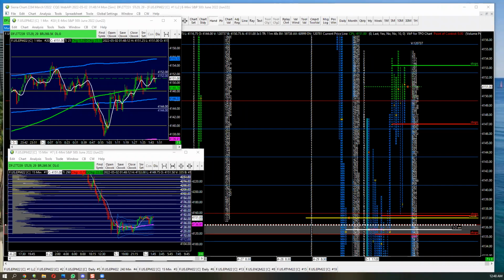So right now we are waiting for the next. It's like a play, right? We're waiting for the next act, right? The edge of the TPO is the top and bottom of the previous candle. So when K period couldn't take out that I high, right? We didn't have enough power to take out that stop.